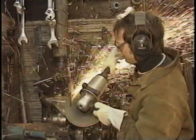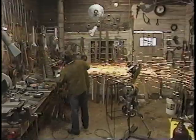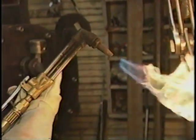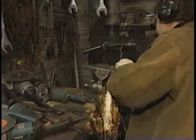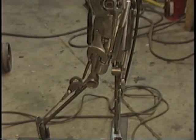Artist Cory Fuhr spends nearly all day, every day, in a drafty barn on his 5-acre property in Vernon, British Columbia. He welds, molds, and pounds steel plates, old car parts, and mechanics tools into lifelike and often life-size sculptures.